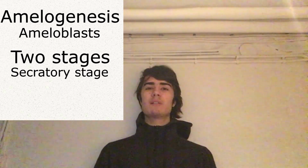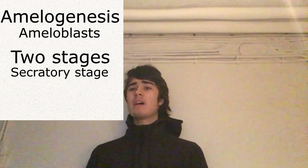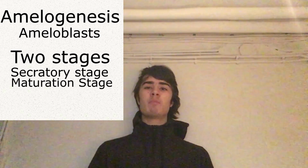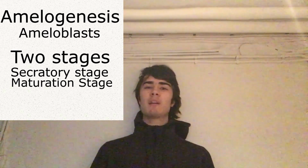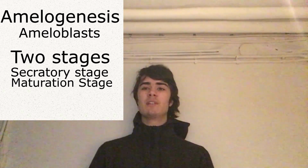The first stage, called the secretory stage, involves proteins and an organic matrix forming a partially mineralized enamel, and then the second stage, called the maturation stage, completes the enamel mineralization. After the maturation stage, the ameloblast proteins are destroyed, which is why teeth are non-regenerative. Now, what are the properties?